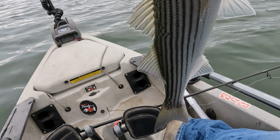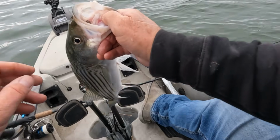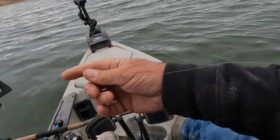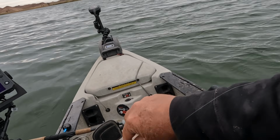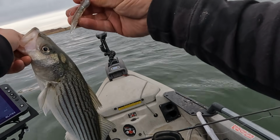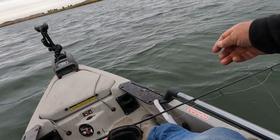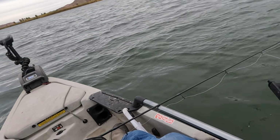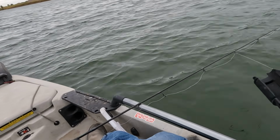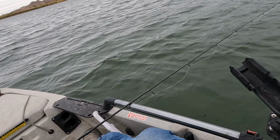Oops, been in my box. Look at it. I watched him full on come after it. I had to coax him a little bit. He chased it for a while, then finally ate it. There he goes. Cool deal. It's so fun watching him on the active target, chase it down and crush it. You get a lot more chase than bite though.